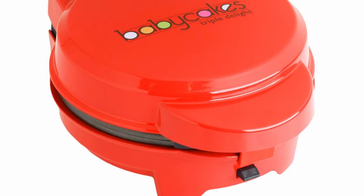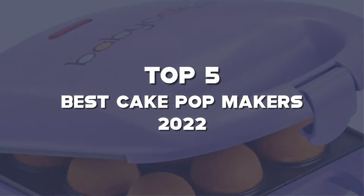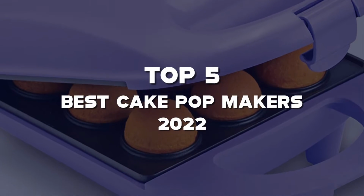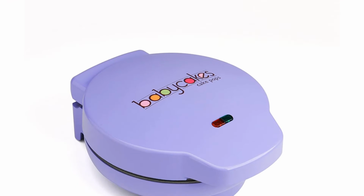Are you looking for the best cake pop makers in your budget? In this video, I'm going to talk about the top 5 best cake pop makers 2022 that are available on the market. I made this list based on my personal research.